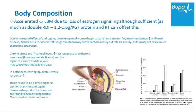So due to the effect of androgens, or the increased effect of the androgenic hormones, postmenopausal women do begin to see a shift from a lower body fat patterning to a more centralised body fat patterning, with more visceral fat leading into an increase in insulin resistance, and that increase in heart disease and diabetes risk. So visceral fat is highly metabolically active, a lot more so than lower body subcutaneous fat. So it stores easily, but also releases easily. Its loss may not cause that much change in appearance, but it will have large implications for cardiometabolic health.